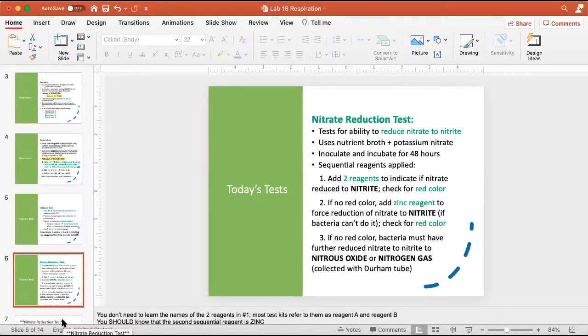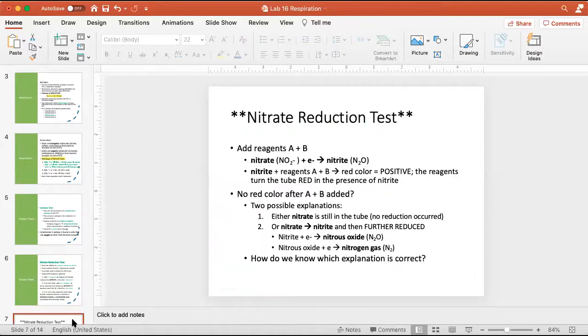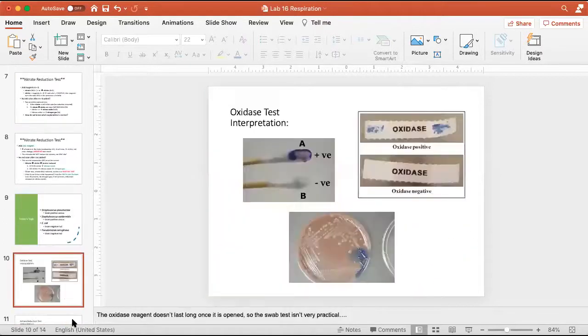Now, the other test that we're going to be doing today is called the nitrate reduction test. Now, this test is quite complex. This test has multiple steps to it, so we have to know how to evaluate the results after each step. I'm going to come back to this test in just a moment, but first, I want to show you what an oxidase test looks like.